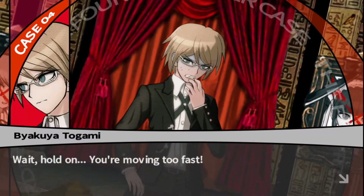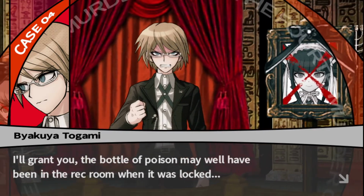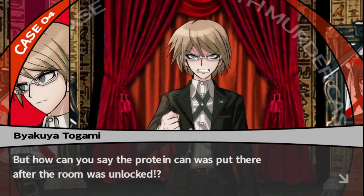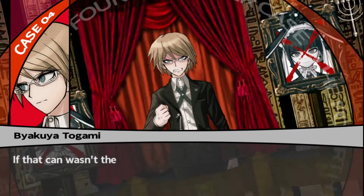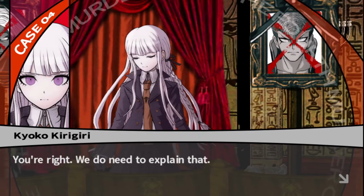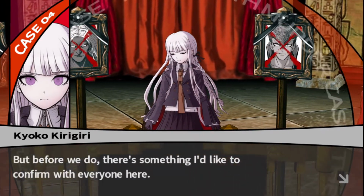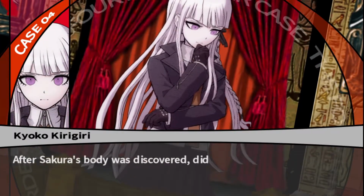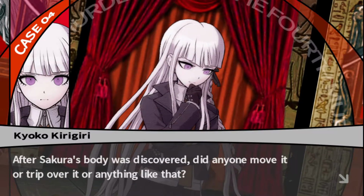Wait, hold on. You're moving too fast. I'll grant you, the bottle of poison may well have been in the rec room when it was locked, but how can you say the protein can was put there after the room was unlocked? We already know she was given the protein can with the poison inside, right? If that can wasn't there when she died, how did she get poison? You're right. We do need to explain that. But before we do, there's something I'd like to confirm with everyone here. Huh? It has to do with the protein can. After Sakura's body was discovered, did anyone move it or trip over it or anything like that?